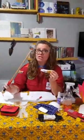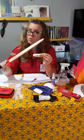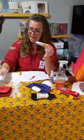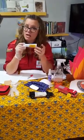So it's always good to use soap and water to clean it off, and then make sure that you are using a sword and a shield, so antibiotic and a band-aid to cover it up, okay? And that goes for other things too, not just a cut.